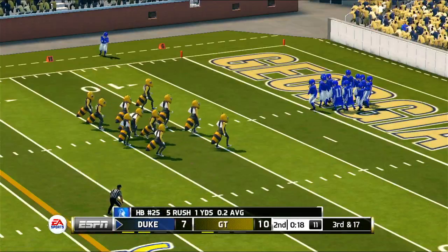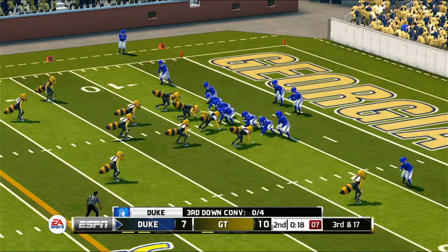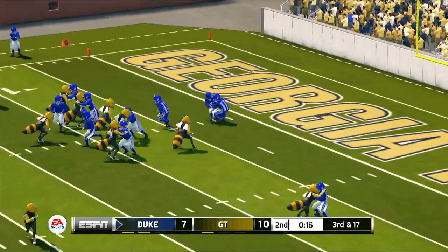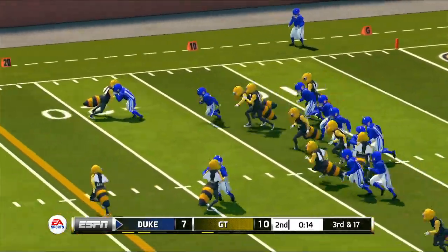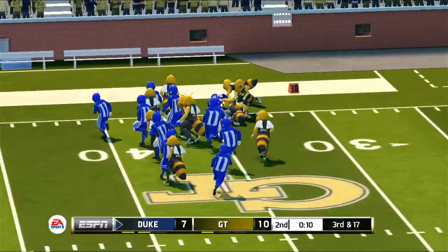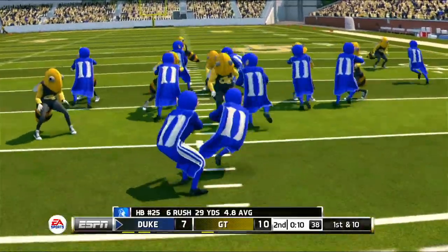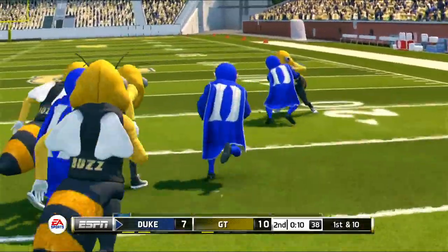Stuffed on that run. That was just a nice job by the defense in stopping him before he could get going and build up momentum. He's to the 20. He's knocked out of bounds at the 35-yard line. That makes it first and 10.